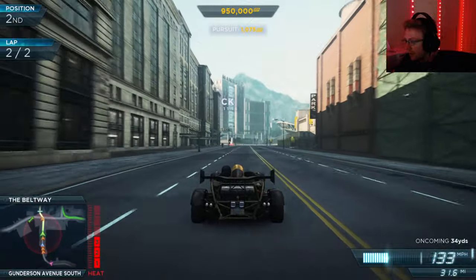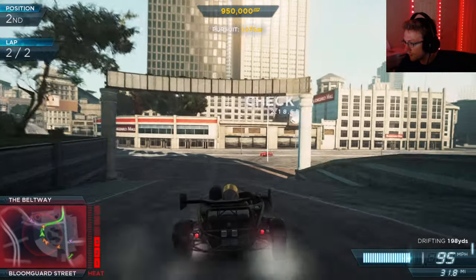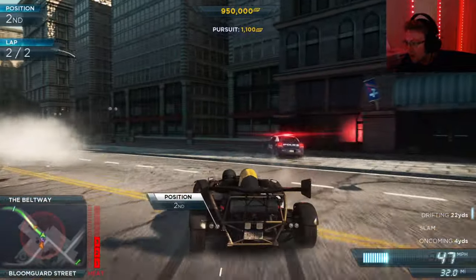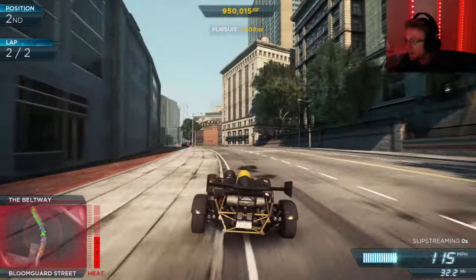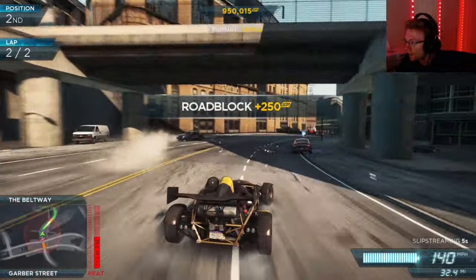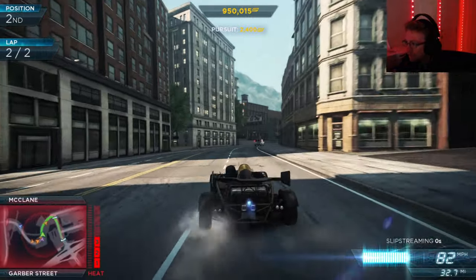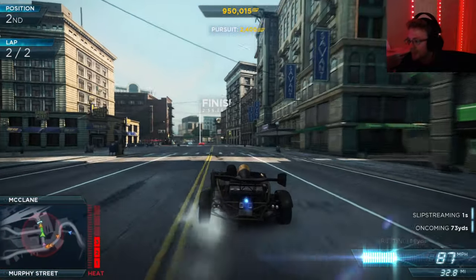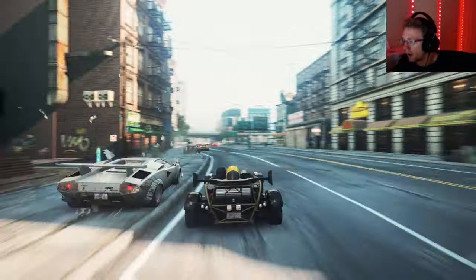Oh my gosh, alright. He's not that far up there. Come on, let's get him. Oh, fuck off, man. I probably would have got him if that didn't happen. Oh, come on! Not gonna get it. Damn it! It was close, close. For that one fucking cop. Alright, we got it. Come on, we got it.